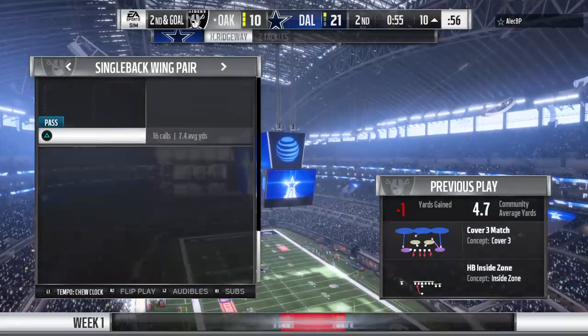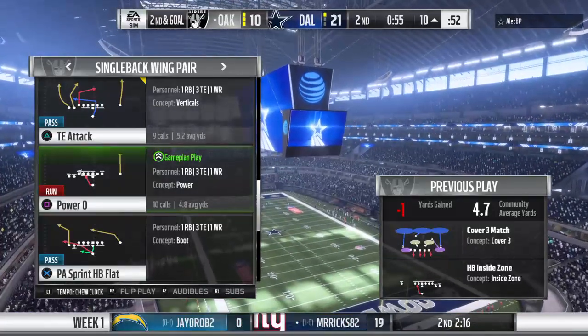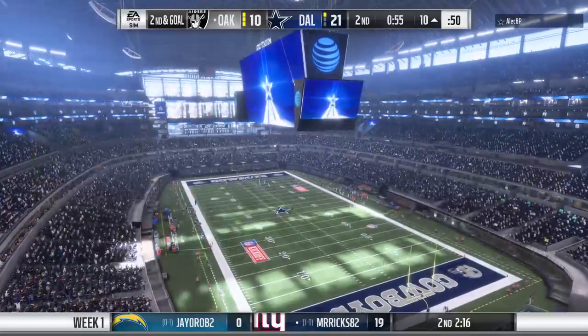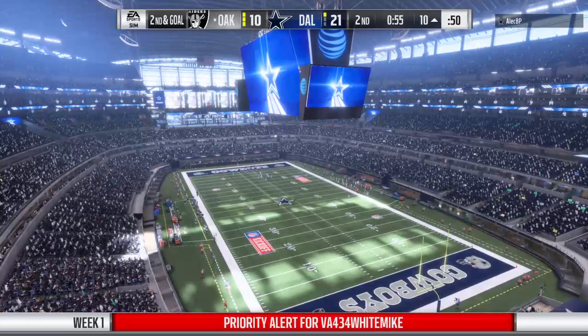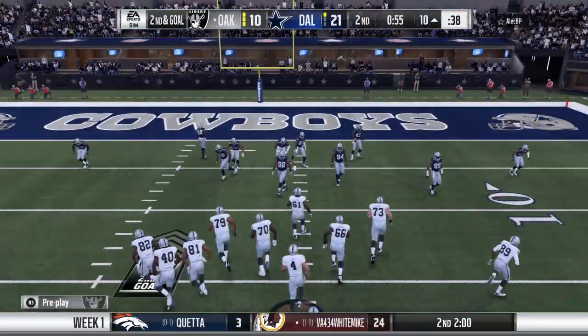And now the Cowboys are going to call another timeout. So that means they're down to one remaining here as we head toward halftime. So they're still at the original line of scrimmage here. Second down and 10.